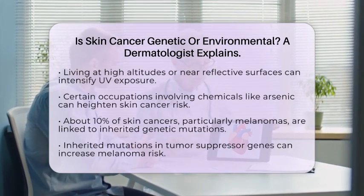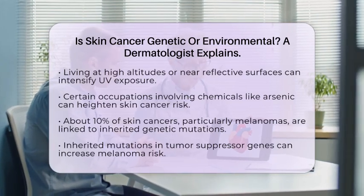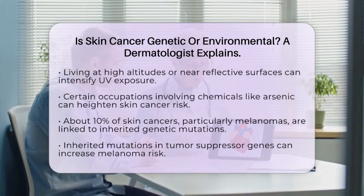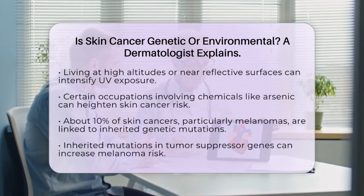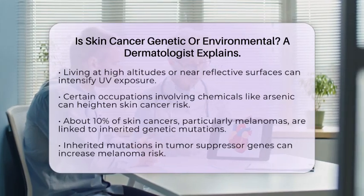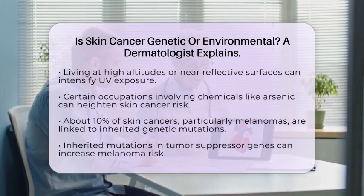Individuals with a family history of melanoma or those who have many atypical moles are at a higher risk. Atypical moles are often asymmetrical, have irregular borders, are multicolored, larger than a quarter inch, or change in appearance. This condition is known as familial atypical multiple mole melanoma syndrome, which significantly raises melanoma risk.